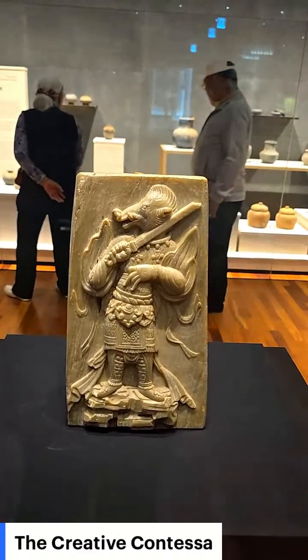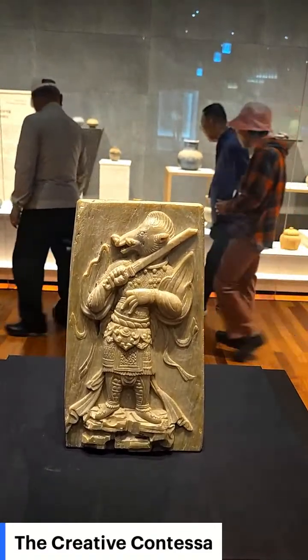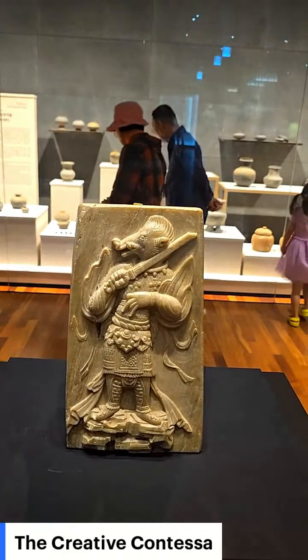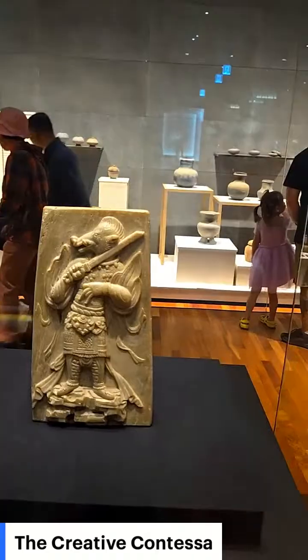Here we have another zodiac deity, the pig. Piggy. For those of you who ever watched or read Journey to the West. That's it. Yeah.